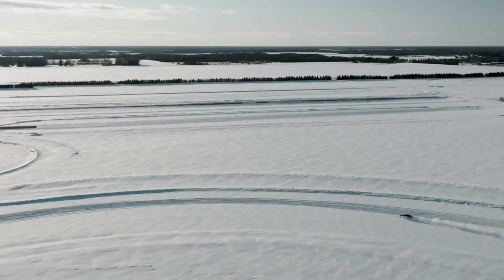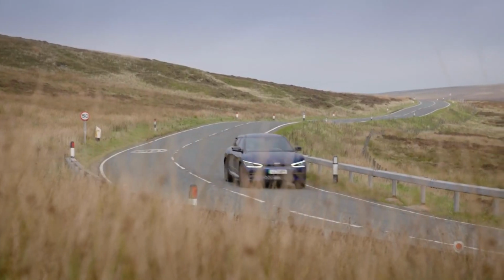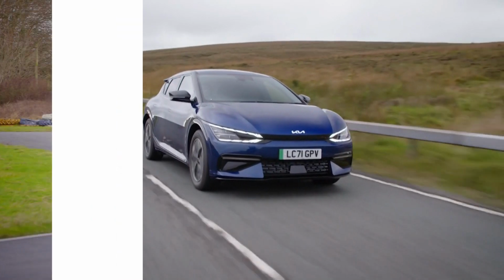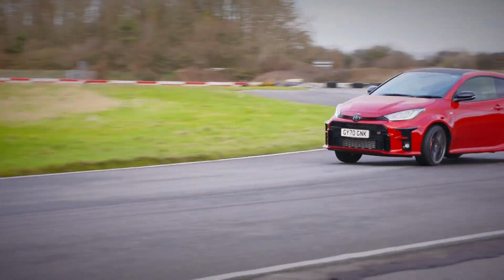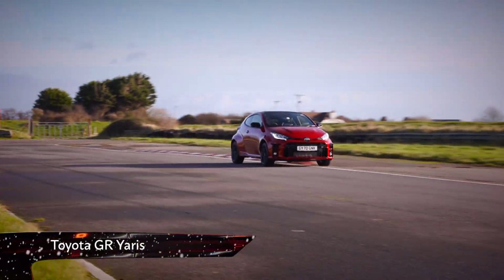And while new EVs have continued to wow us with their new tech and increasingly impressive ranges, internal combustion hasn't had a bad year either. One of our favourites that we first featured in January was this, the superb Toyota GR Yaris.